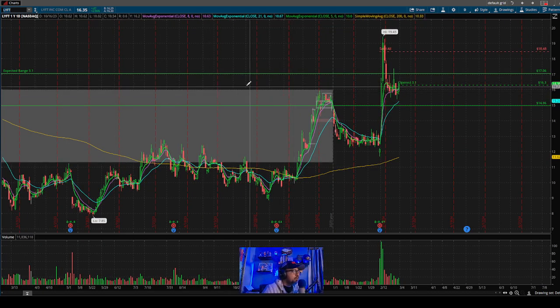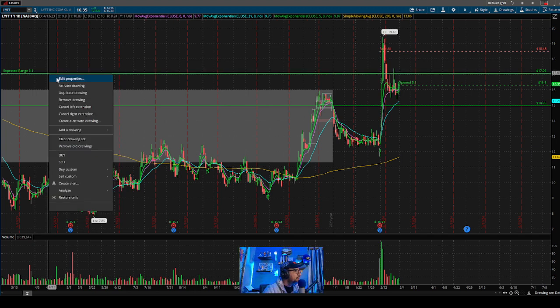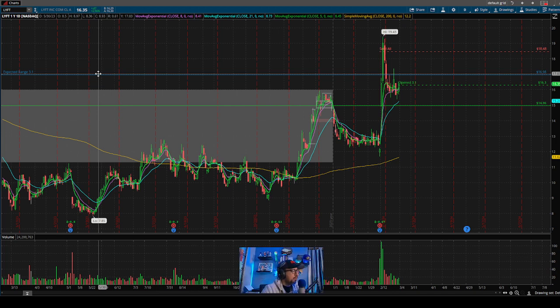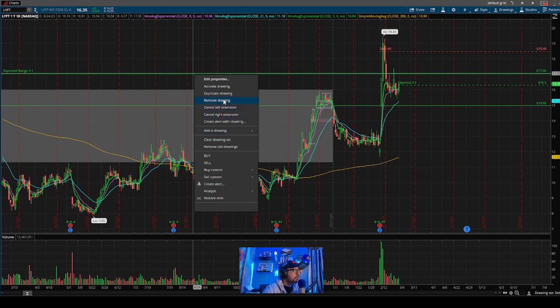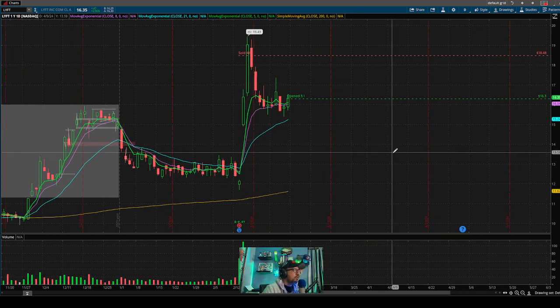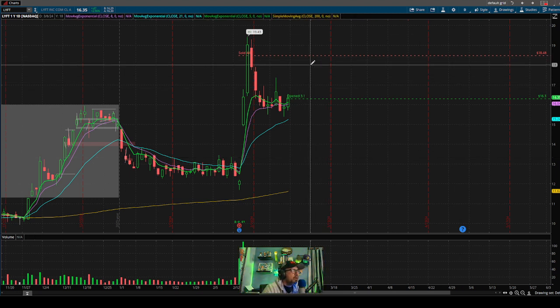All right, here's our Lyft. Oh, look at this one's really bad here. Oh man, we must have messed that one up. Let's just get rid of it. Let's get rid of both of them. We'll put some new ones in. All right, so here is our Lyft. Lyft has an anticipated move of $1.19. So let's go and get our drawings here.